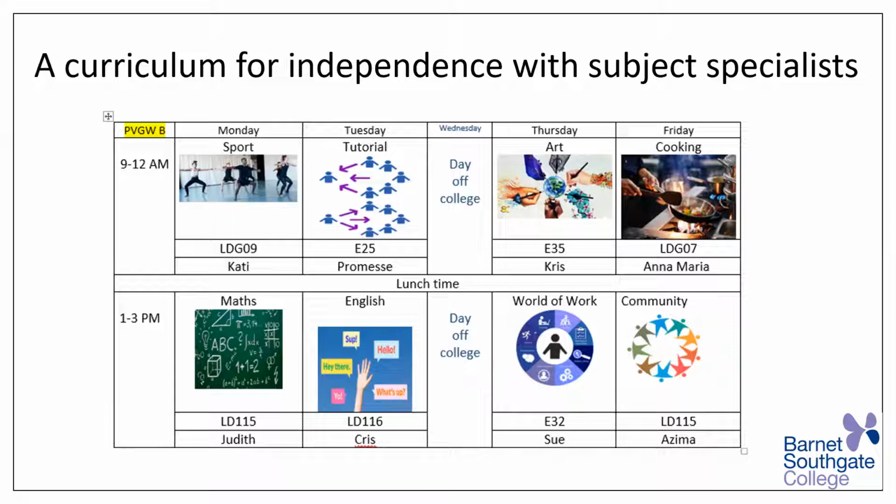Now, students are with us 4 days a week. In FE settings, 16 hours a week is what's viewed as full-time education. So obviously schools are different. Students are at school 5 days a week, probably between 9 and 3:30 or 3:45, depending on the school. For us, 16 hours of education constitutes full-time education.